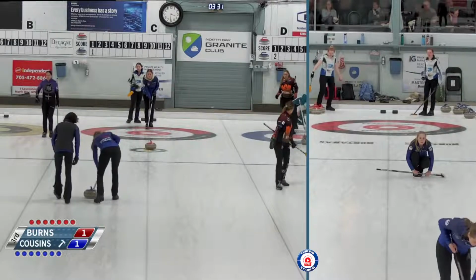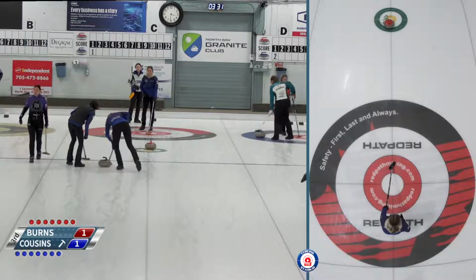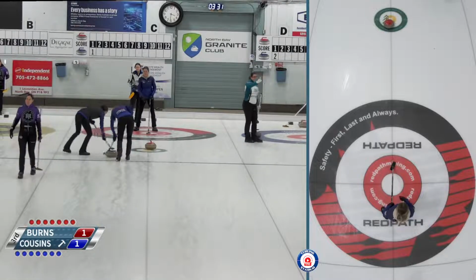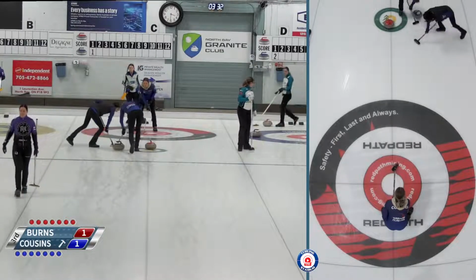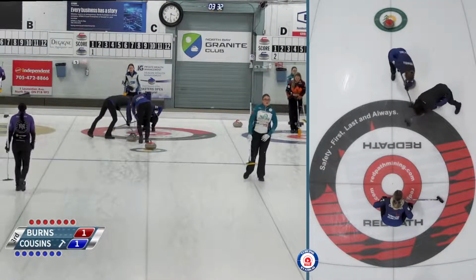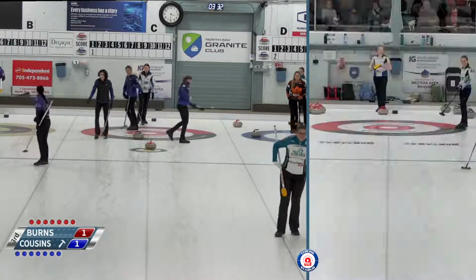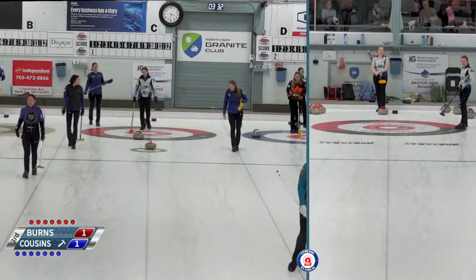Third end action here from the North Bay Granite Curling Club. Tied up as we begin play here in the third. It's Elizabeth Cousins with last rock. Center guard thrown up to start this third end. The come-around attempt you're just seeing now here comes to the top 12. Just fully open.